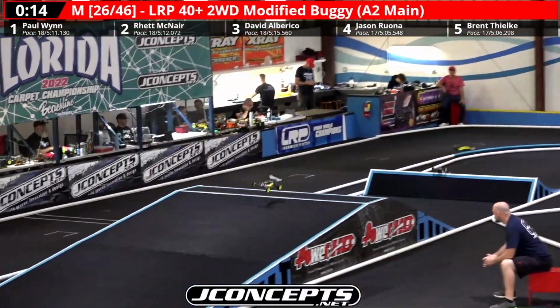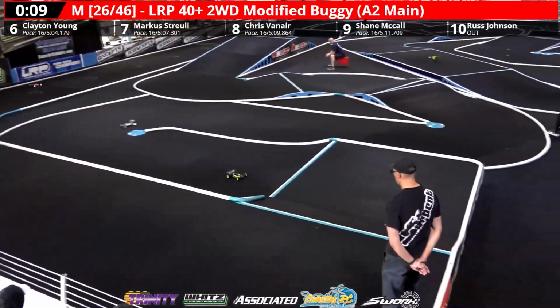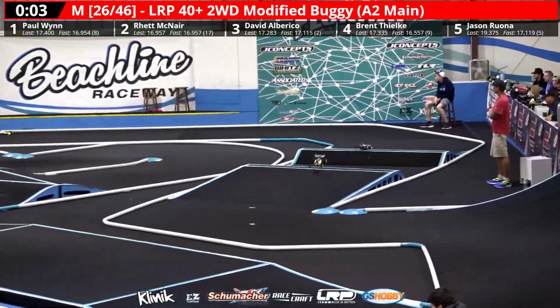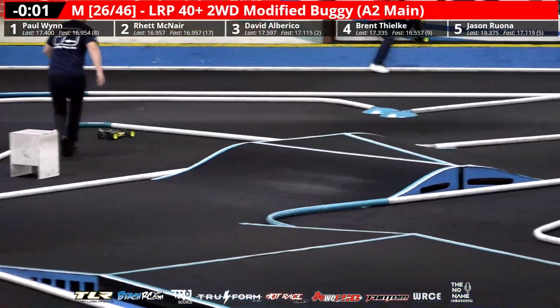Rhett McNair trying to run Paul back down. Paul having a great run. One more lap to go. 10 seconds remaining on the clock. Paul down the front straightaway. Rhett trying to close in on him for the final time through the berm. Rhett right there. Oh, Paul gets it wrong.